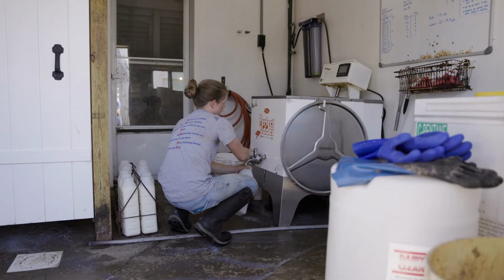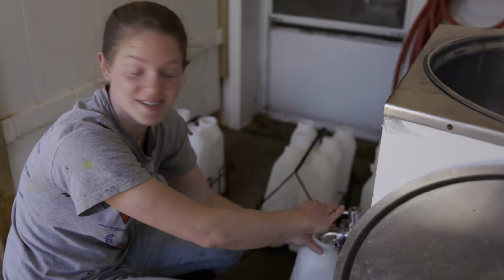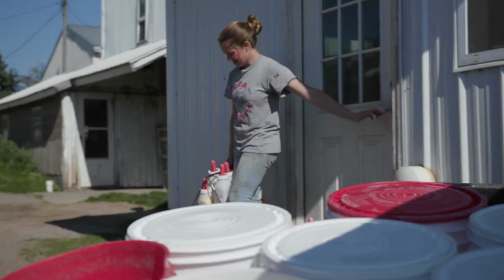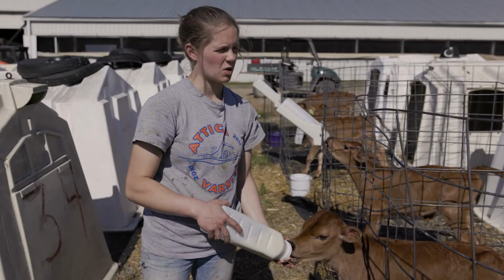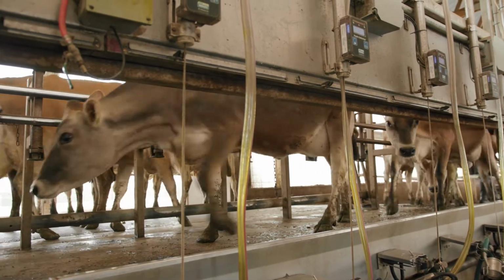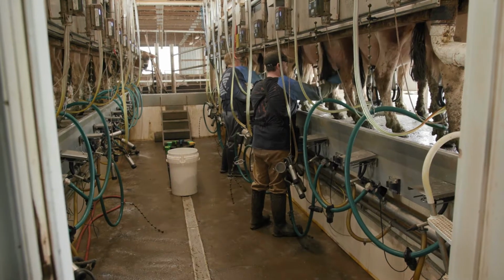My average day starts at 4 a.m. I get up and I'll check the fresh cow pack before we start milking, see if there's any new calves. Then we start milking. It's normally about 4:15 when we'll start milking the first group. We're milking right around 240 cows right now. On average, the milking shifts take about 3 to 4 hours.